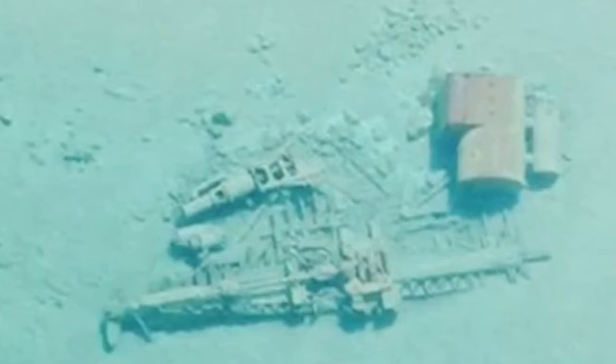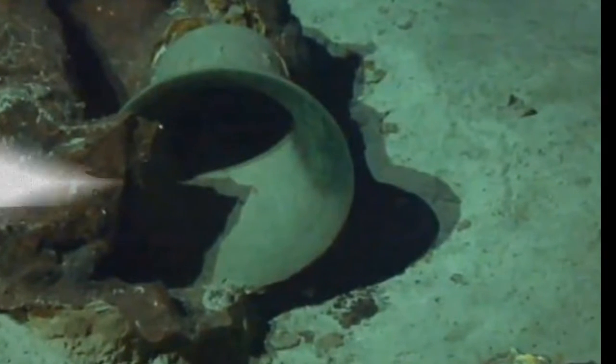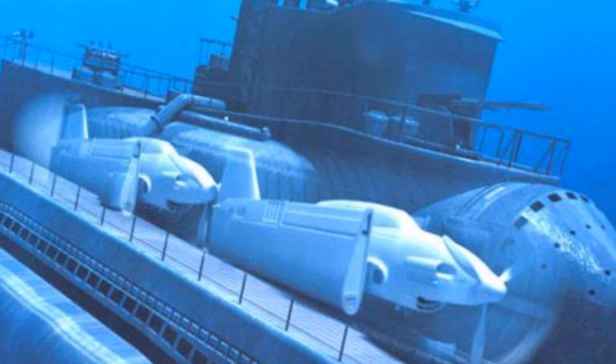The hull of the Japanese Imperial Navy's I-400 was discovered in about 2,300 feet of water off the southwest coast of Oahu in late 2013. What the dive didn't find was what made the sub so special, a hangar big enough to hold 3 folding-wing seaplanes. But the find generated enough buzz that Japanese broadcaster NHK wanted to go find that hangar deck.